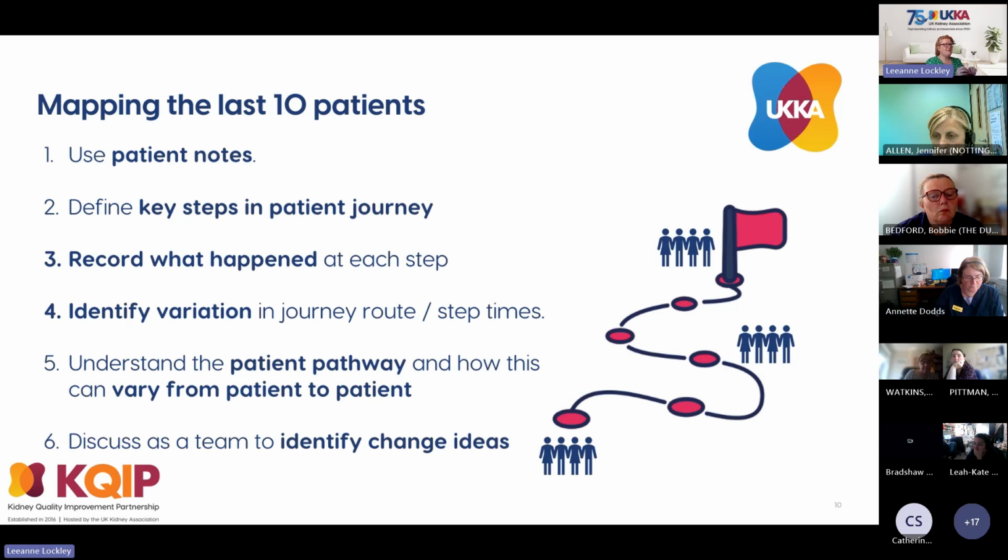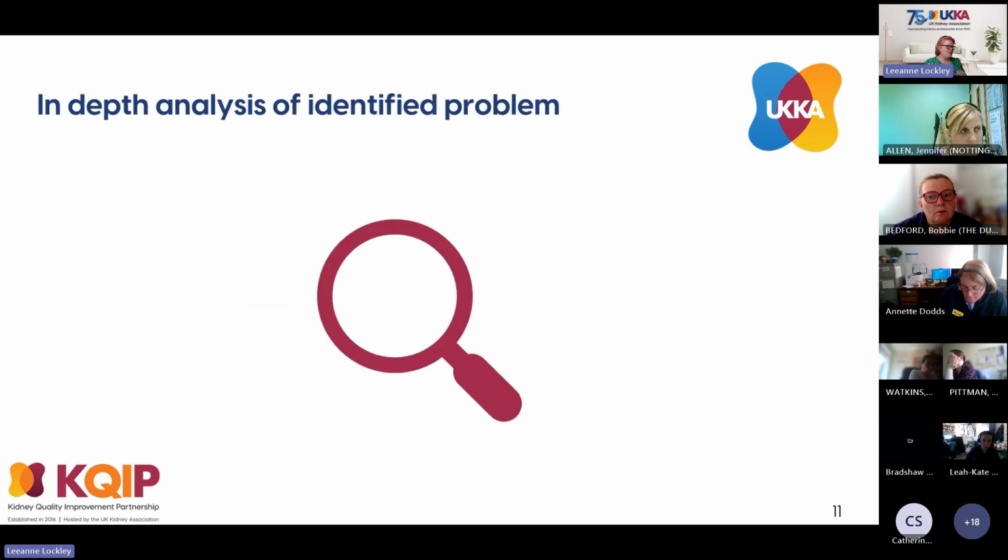Another good way of understanding your problem, your system, is mapping the last 10 patients. So understanding their journey, and you can map them out and record what happened. And again, that's a really good way of identifying those change ideas and those problem areas, those bottlenecks that need to be sorted. That's really helpful. And as Catherine says, quality improvement's a team sport. So you wouldn't be doing any of these activities on your own.